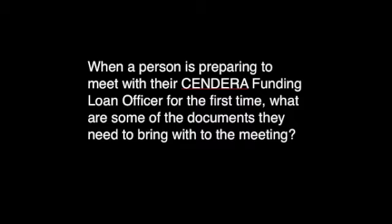So when a client's preparing to meet with their CENDERA funding loan officer for the first time, what are some of the documents that you would like them to bring with to the meeting? Okay, Bill, thanks for asking. That's a real important thing for people to be prepared when they meet their loan officer for loan application.